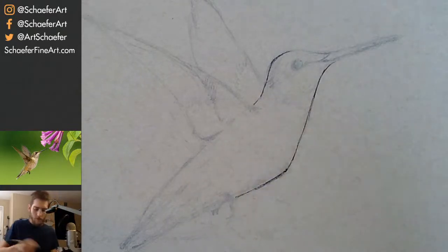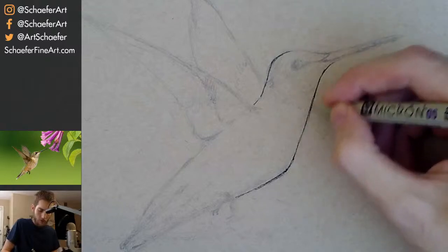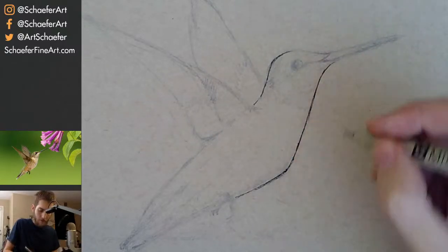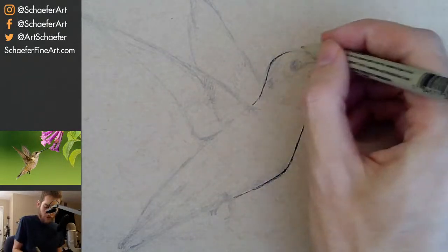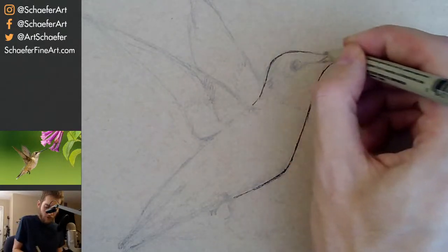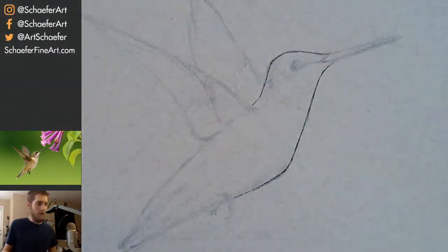Not much better, but a little bit better. I feel like I'm going to need some new black pens soon as well. Man, these things don't last very long. It's so annoying. I feel like there's probably plenty of ink. It's just the little nib gets ruined somehow.